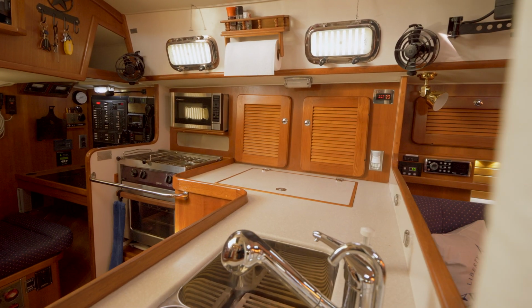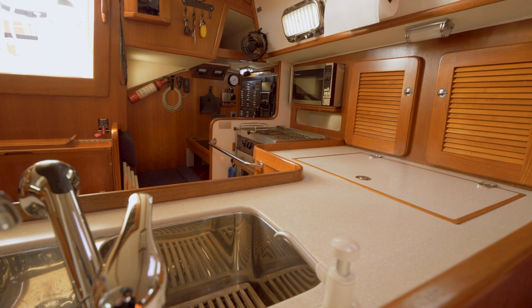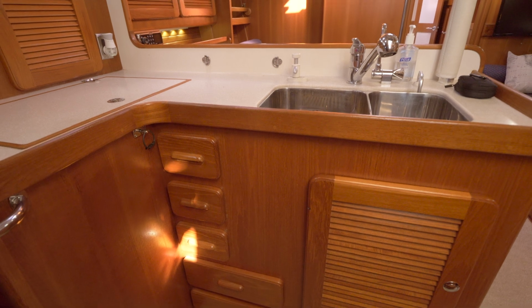The large L-shaped galley is an efficient space that any chef would appreciate. There's plenty of storage behind and under the stove and behind the top-loading fridge. The galley features a 2-burner stove and oven, stainless steel sink, and microwave.